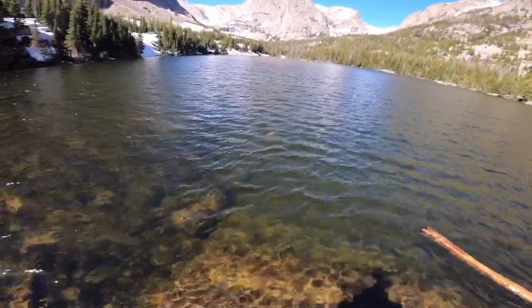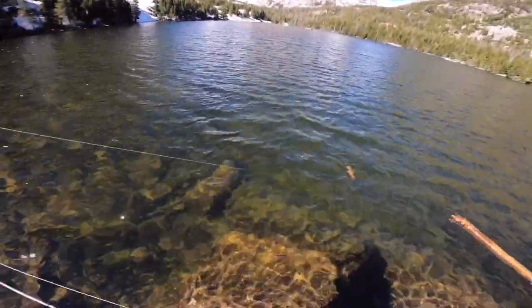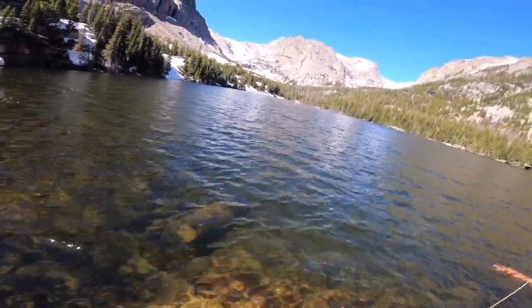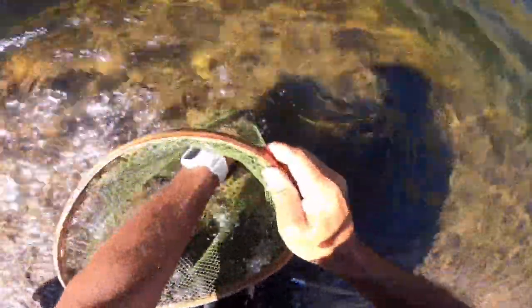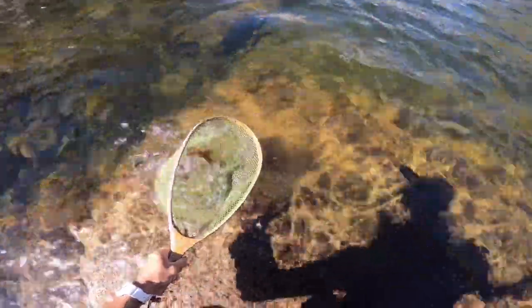Cutthroat on. After about eight more misses, Colorado River. Got another one on, but hey, this guy's a lot smaller than the other one. And he took the new flavor of fly, which is pretty cool. Colorado River cutthroat. Yeah.